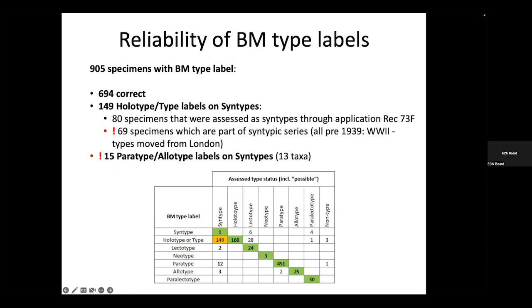So you have 149 unique type labels found on syntypes. Now, if you look at those, 80 of those were assessed in the project as syntypes through the application of Recommendation 73F. That's the recommendation that if you have no indication either way, you should be cautious and assume your specimen is a syntype. But it's not incorrect to throw caution to the wind, and you could have good reason to think it's a holotype. So these are not incorrect, but that still leaves 69 specimens labeled as unique types which are part of a type series. Either we have more types at the BM or the original description is clearly based on more than one specimen.